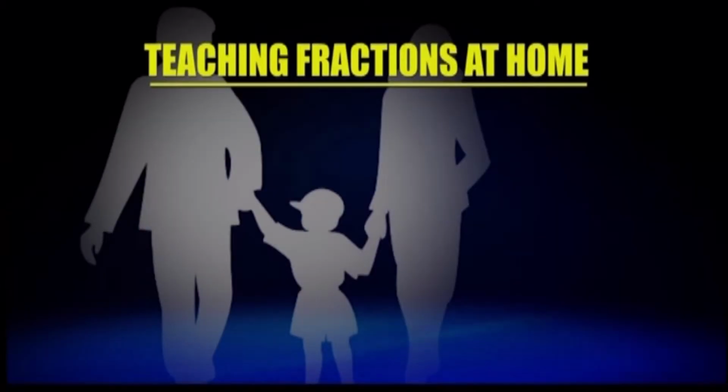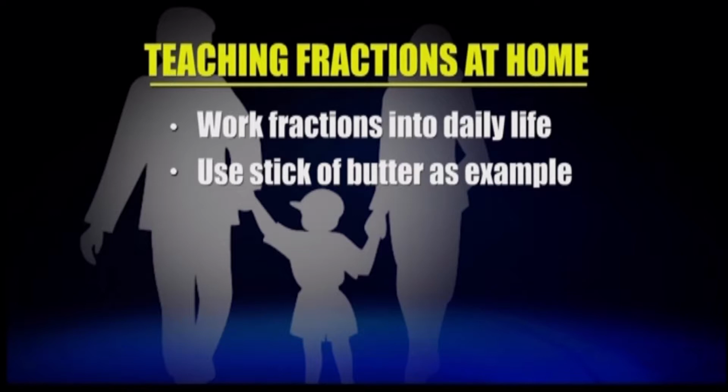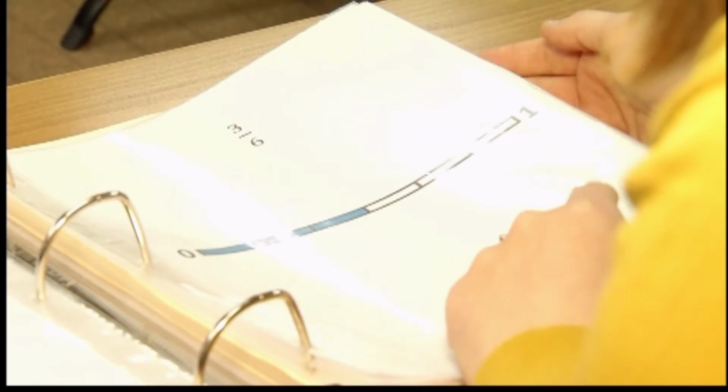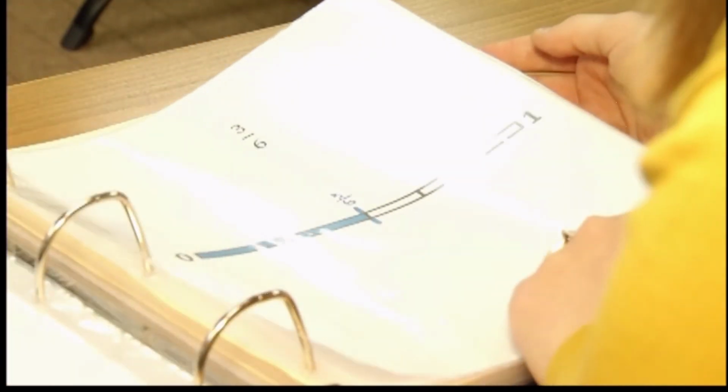To support their children's learning, it's important for parents to work fractions into their daily lives. Think about baking. Show kids the size difference between cutting 1/4 of a stick of butter for cookies and 1/3 of a stick of butter, much like a number line. Understanding fractions, one key step for future math success. I'm Jessica Sanchez reporting.